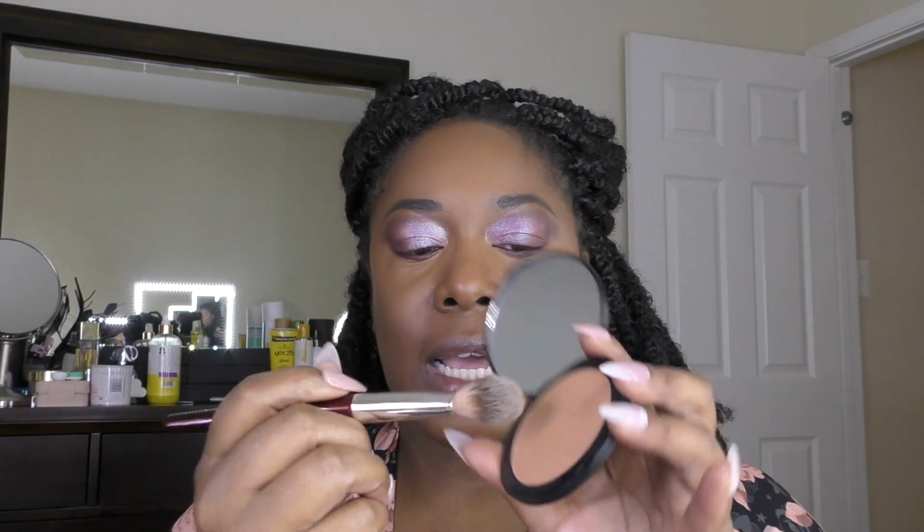There's a particular brush I'm looking for that I can't find. Is this it? Yeah. This is the BK 113, and I'm just tapping into that, and we're gonna press that under the eyes.